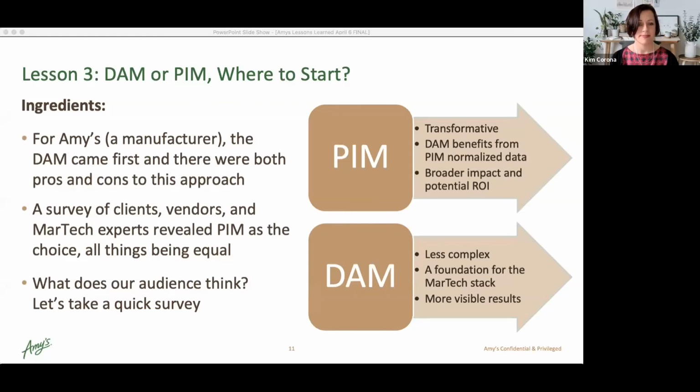100%. It is interesting though that the impact of a DAM is easier to see. You can see that assets are correct, they're getting done more quickly, and they're out in market. It's a little harder to see when a PIM is working well. It's hard to see when you don't have one, and when it's working well, it's harder to see.